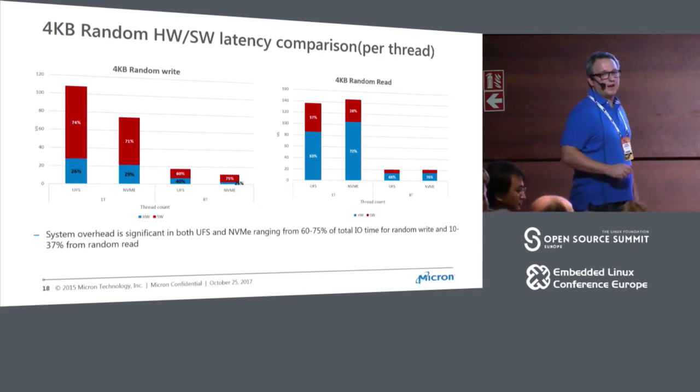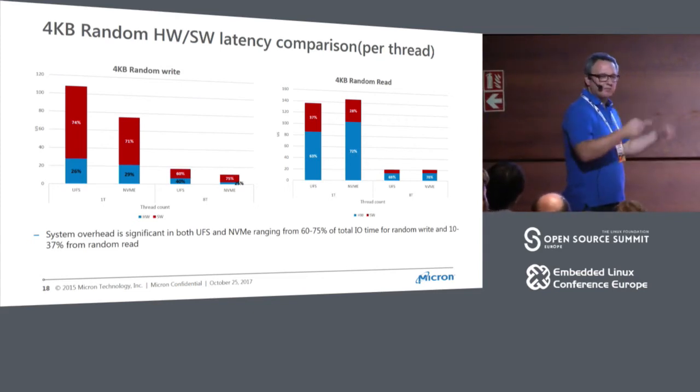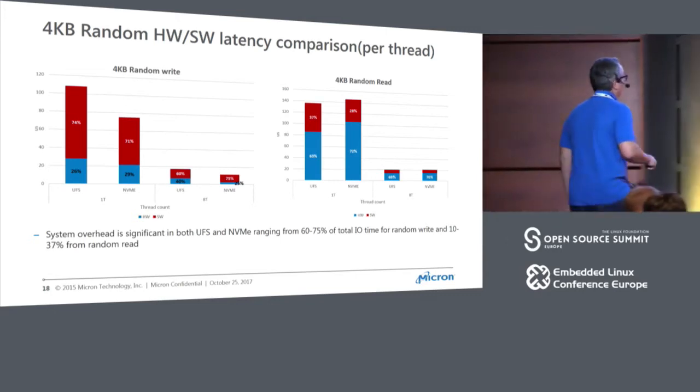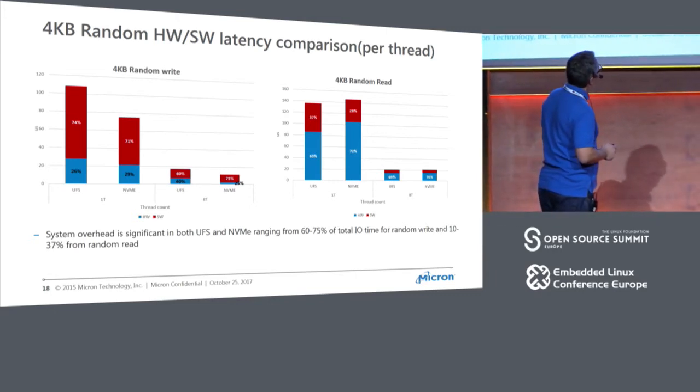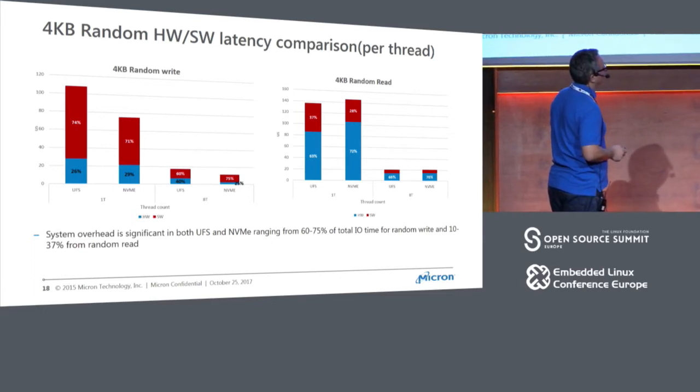Okay, yeah, let's postpone it until after the Q&A. Okay, so you see that there's a significant improvement for multi-threaded IOs.